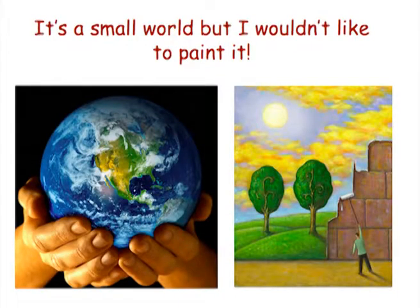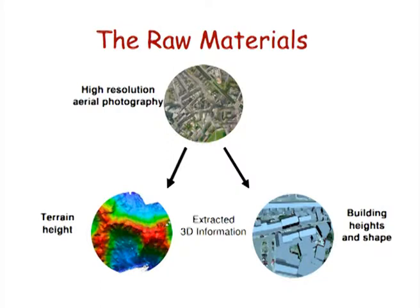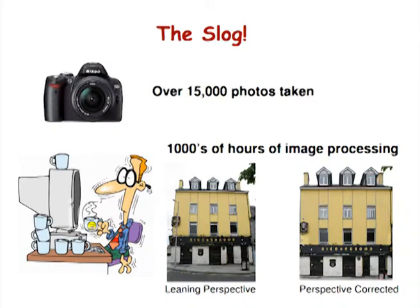But it's evolved into something more. You might have heard the expression of a small world, and the very same can be said when you go to model it. There's an awful lot of information required to digitise the real world around us. So the raw materials we have are building blocks, an aerial photography survey carried out in 2007, and from that we were able to extract a digital terrain model and the actual dimensions of the buildings. So we started off with grey blocks, and the next job then was to make it photorealistic. And that involved beating the streets, taking over 15,000 photographs, thousands of hours of processing, and a lot of copy.